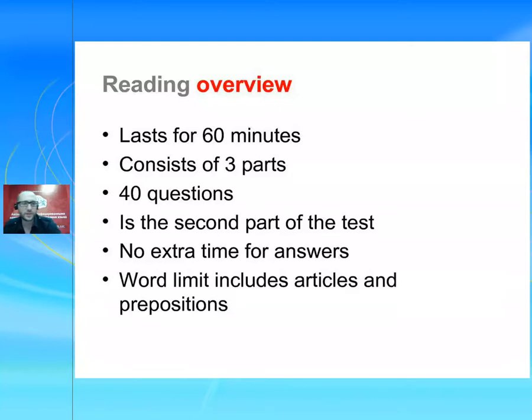Okay, do we have any more questions? Yes, someone said paraphrasing is the most important thing. Yes, definitely. Paraphrasing is vital for your IELTS in reading, in listening, in speaking, and of course in writing.